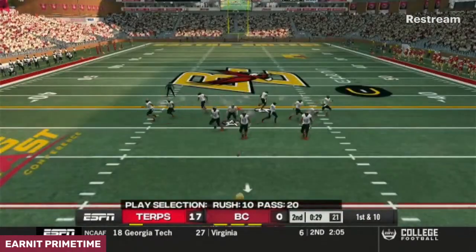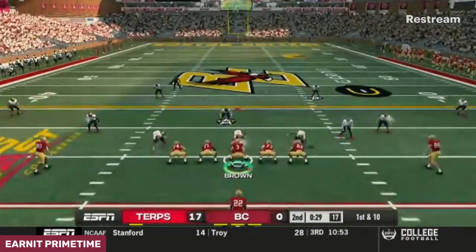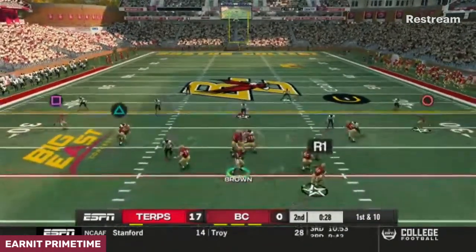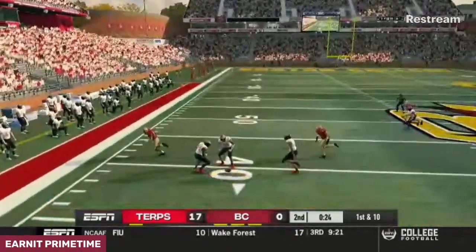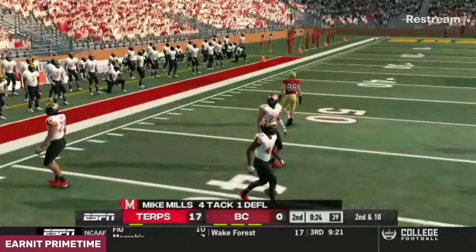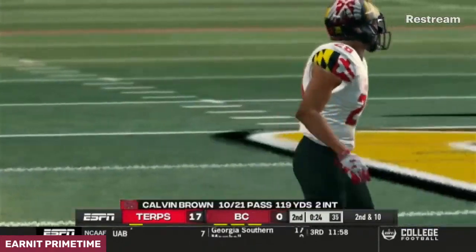Things are on the verge of getting out of hand before we even hit the half. These next few drives are going to go a long way in determining what kind of game this will end up being. Slings it out and it gets tipped. That's what the defensive back coach likes to see. His kids reacting when the ball's in the air and then making the play.